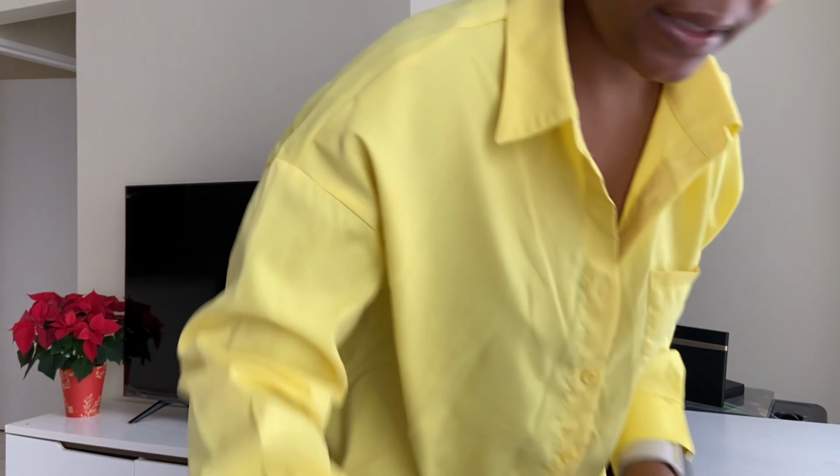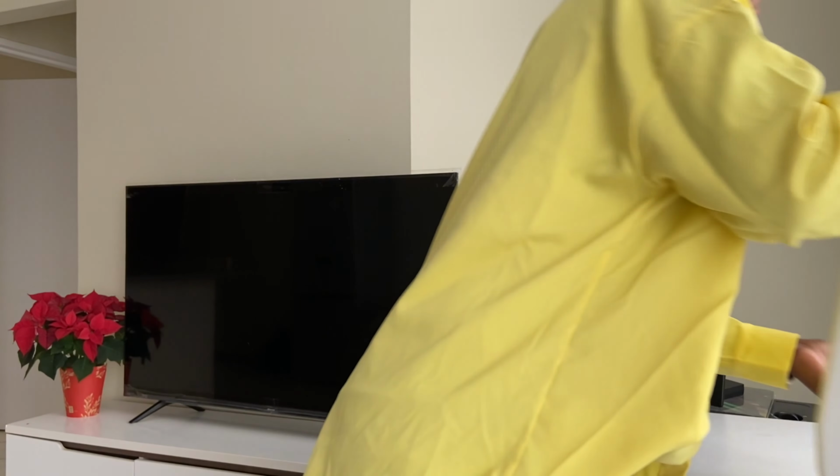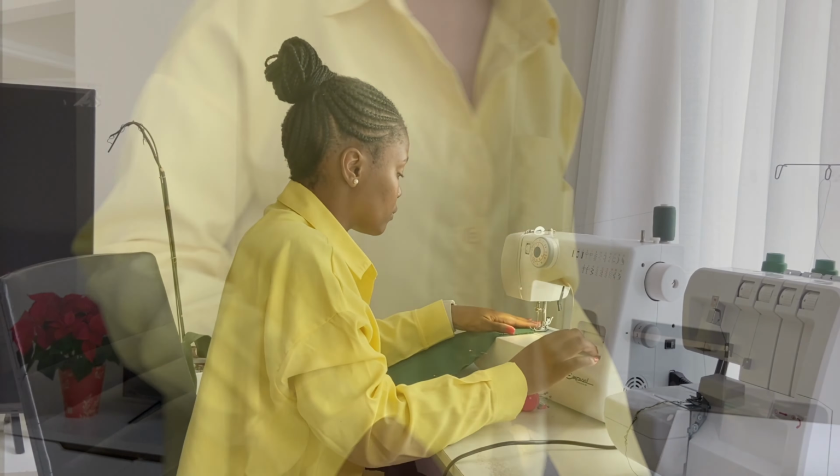Unfortunately, I will not be able to add pockets to these shorts because there's not enough fabric, but that's fine. At least I do have one pair with pockets. This one will just be a normal pair. Is it even normal if it doesn't have pockets? I don't know, but this one will not have pockets, which is fine. For now, all we can do is start working.